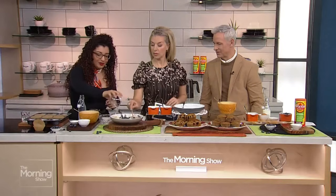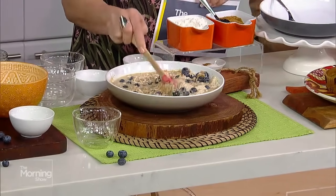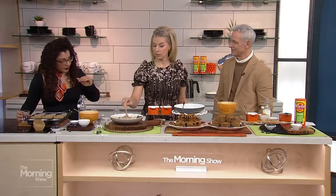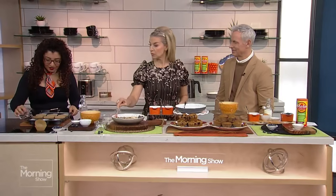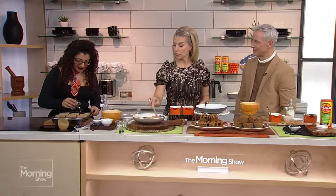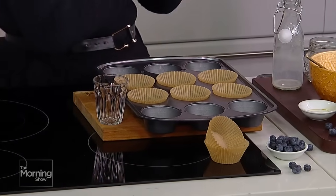Then add our blueberries. And then you're going to line your cupcake tray with your liners. And now I've got an amazing hack to create those beautiful dome-shaped muffins. It's just to add a couple of tablespoons of water in the empty cups. Bake that at 400 for 20 to 23 minutes.